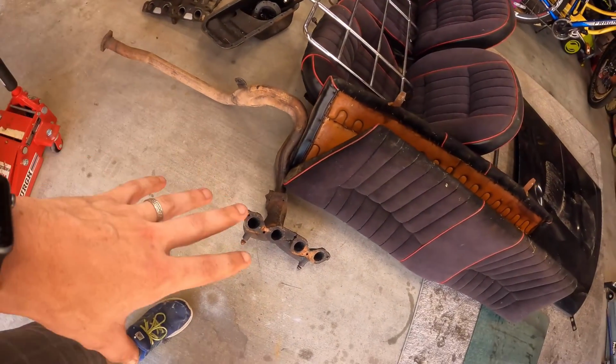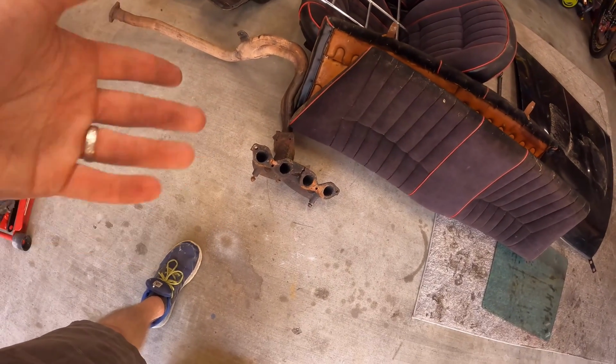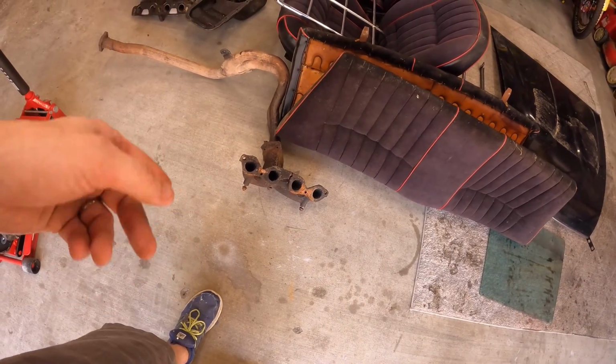And we've got our exhaust manifold here with our downpipe. It's just a stock 4-2, not too bad. Could be worse, could be the 4-1, which is real bad.